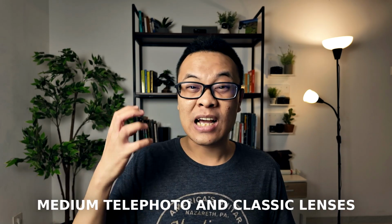However, I still think that Micro Four Thirds has some strengths that can really hold people and make them stay with Micro Four Thirds. And those strengths are medium telephoto and the classic lenses. Over here, I have the lens that I think will save Micro Four Thirds from total destruction.